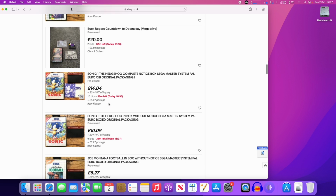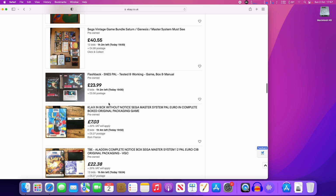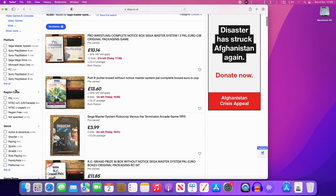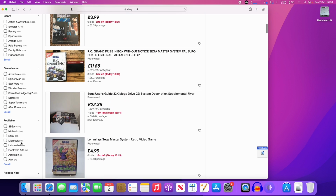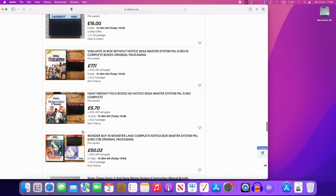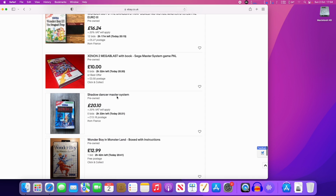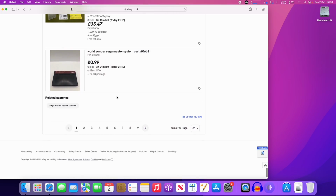Castle of Illusion, that's from France. Because I'm not logged in, I don't have all my usual preferences. Why is Flashback showing up in there? £7.03 from France. I don't want it from France. Can I turn off where it's from? Can't see. No, I mean, it is what it is. No super bargains to be had, but prices aren't too silly. Perhaps they're levelling off now. Doesn't seem to be a lot of bids around on some of this stuff.